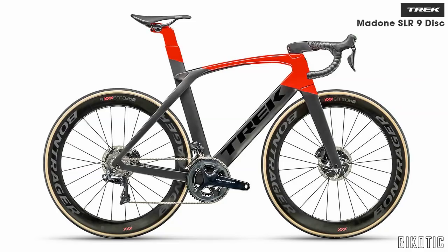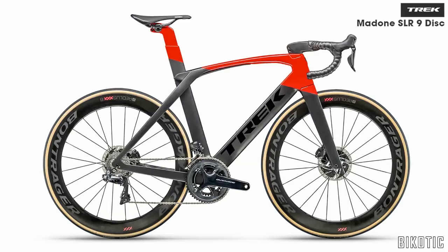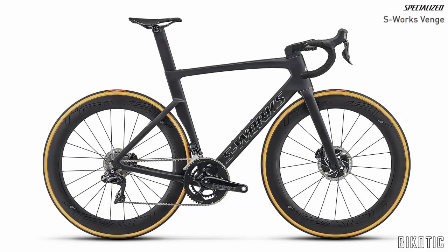But let's compare that to the System 6, beg your pardon, not the Super 6. The System 6. Yep. I'd be going for the Trek there, I think. Let's compare it to the Venge. Do you know what? I never thought I'd be saying this, but I almost prefer that to the Venge, I think. Gosh, I'm very surprised by that.